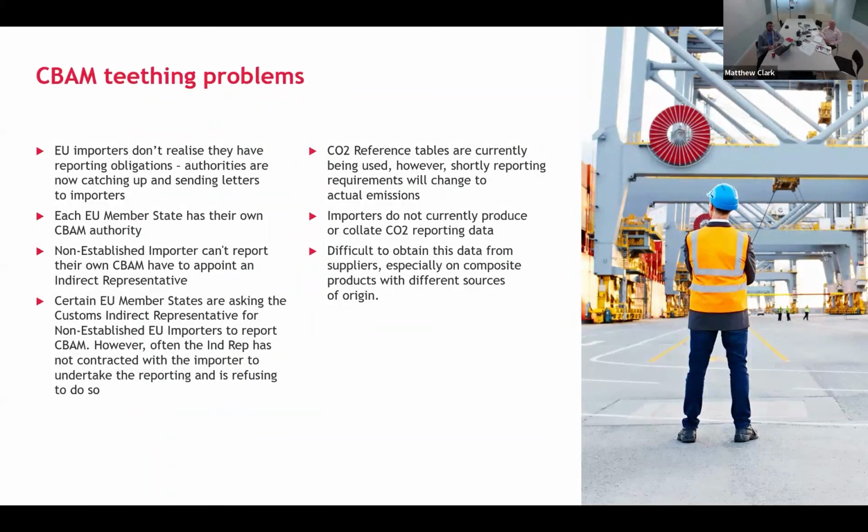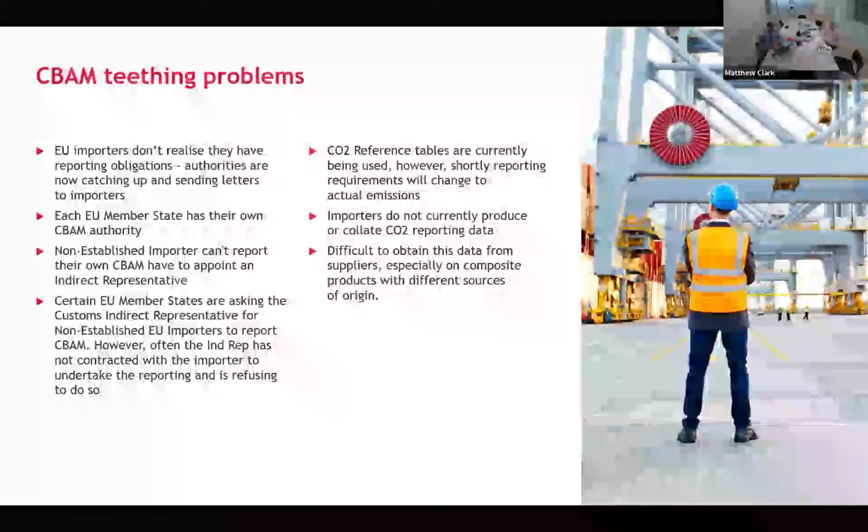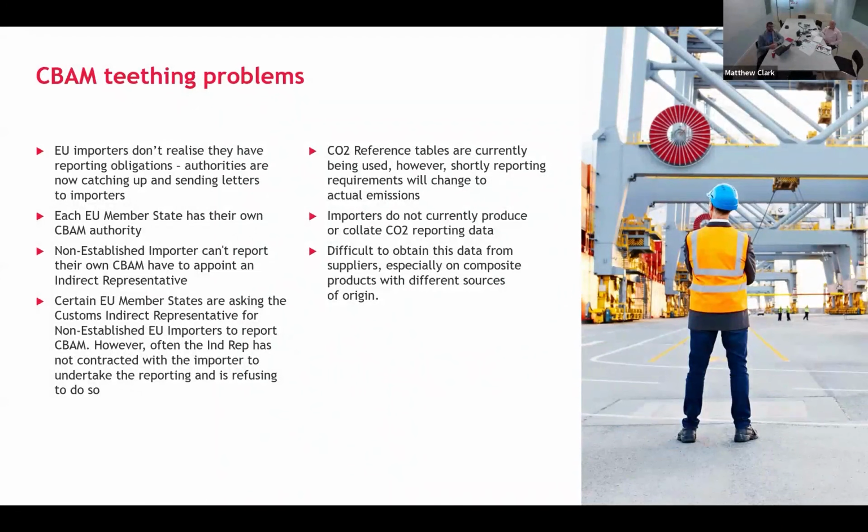Non-established importers, which you would be if you were operating from the UK and just bringing your goods into the EU, can't do their CBAM reporting themselves. They have to appoint an indirect rep to do it on their behalf. One of the issues with that is often the indirect rep they use to lodge their customs declarations hasn't entered into an agreement with that importer to also do their CBAM reporting, and some of them are flat out refusing to do so. So if you are caught and you are an indirect importer into the EU, you would need to make provisions and agree with an indirect rep to submit those returns on your behalf.